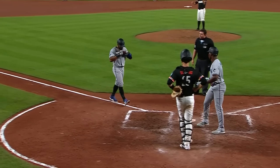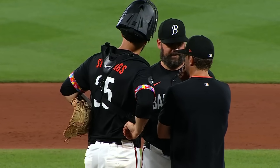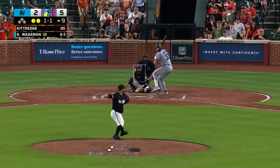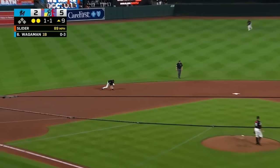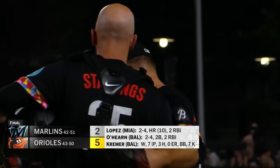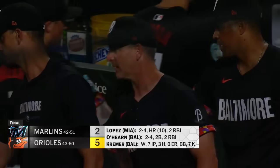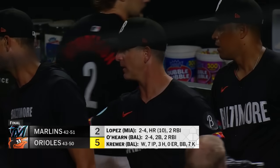Just like that, it's 5-2 Orioles, and all of a sudden there's a save in it. And now Andrew Kittredge trying to get 1 more out. It's a 1-1. Rolled on the ground, out to shortstop. Henderson looks it into his glove. Steps, throws to first. In time, Wagaman out. Bucket for the Birds on this Friday night against the Marlins as the Orioles hang on for a 5-2 victory.